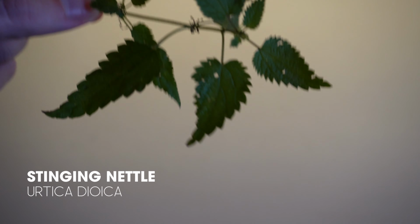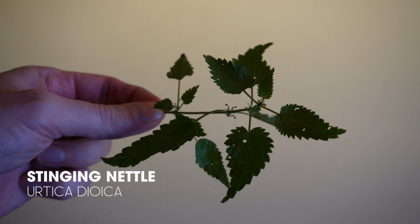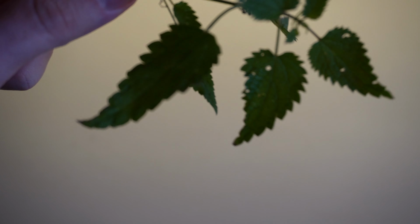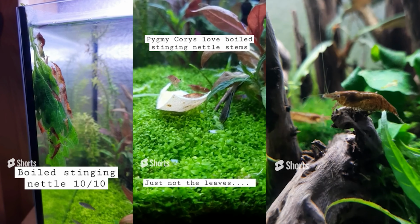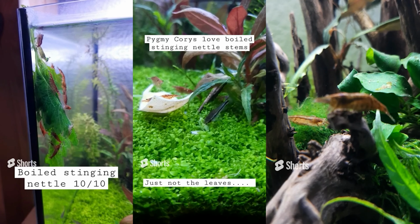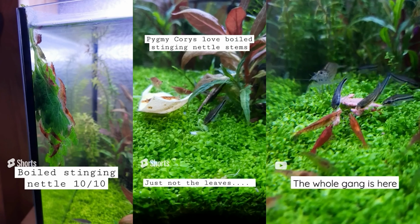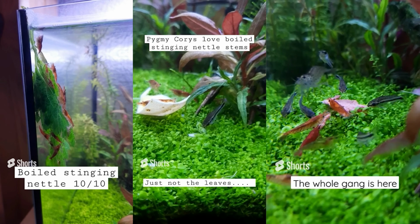Anyway, essentially just pick this, find it in an area that you know doesn't have any sort of chemicals being sprayed on it. It grows everywhere, it's pretty crazy, but shrimp absolutely love it. It's the #1 thing I've fed them, and they just go berserk for it. Other fish as well, pygmy cories, black mollies seem to love it, even cherry barbs seem to smash it. Got a little bit of footage here of all those species absolutely hammering it.